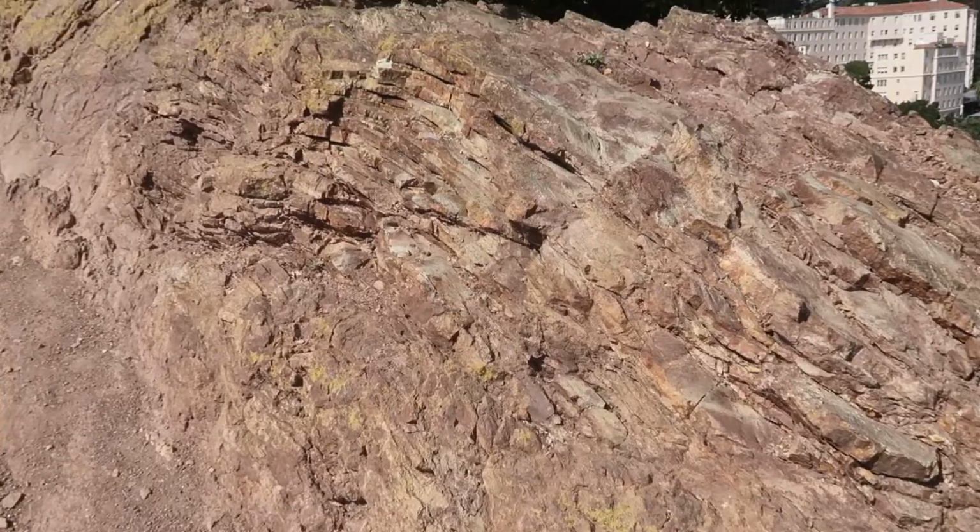What we got here is banded chert. And it's a rock that once you know what it is, you're going to start to see it popping out all over the place in San Francisco. You find it basically in the south of the city where we have these large hills, such as across the way here. Things that give it away is, first of all, its red color.